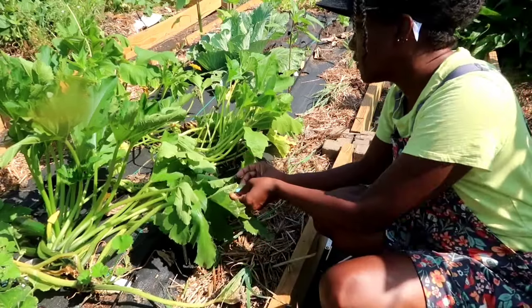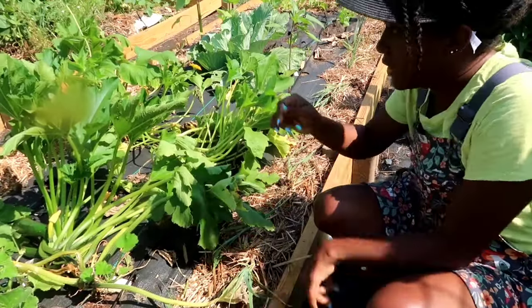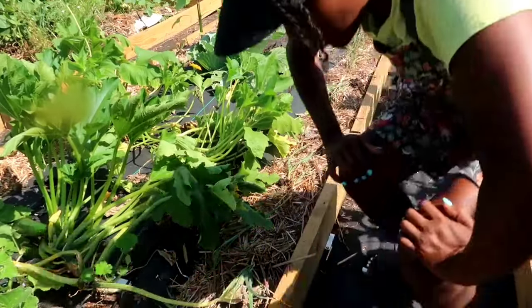Oh my goodness, this plant in front of me right now. I looked over and saw all of these eggs right here, but these nymphs, I've already squished so many. Let me show you.